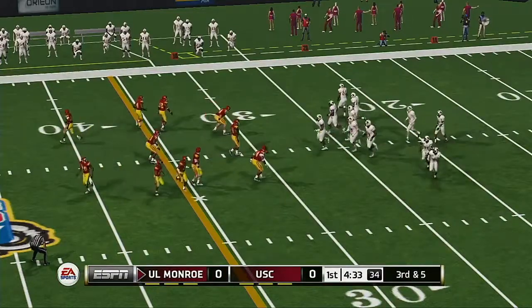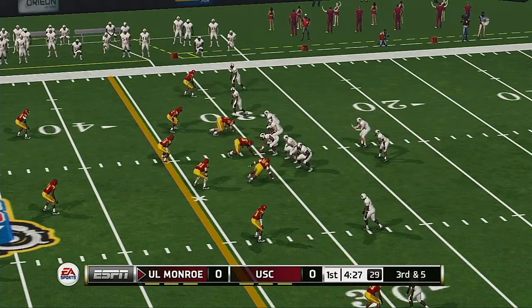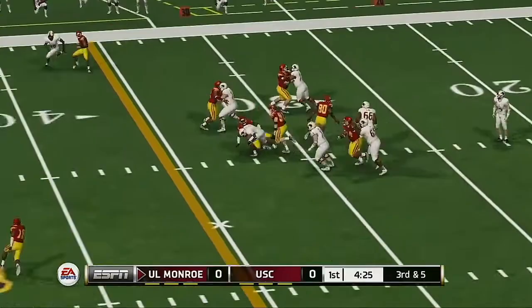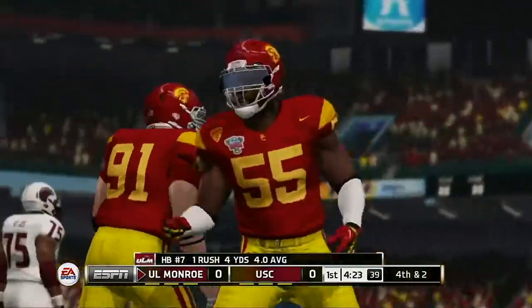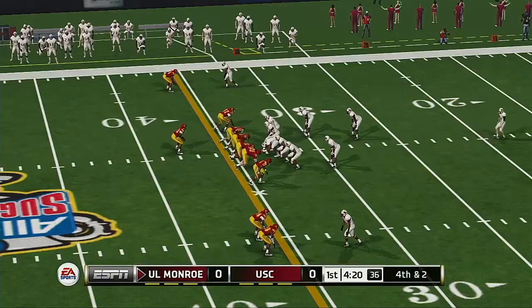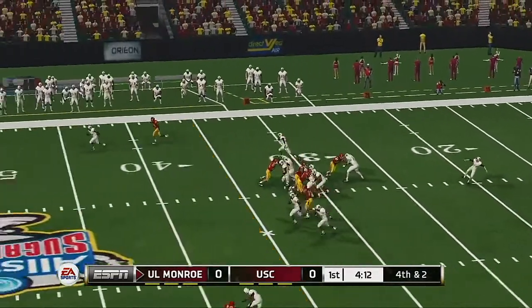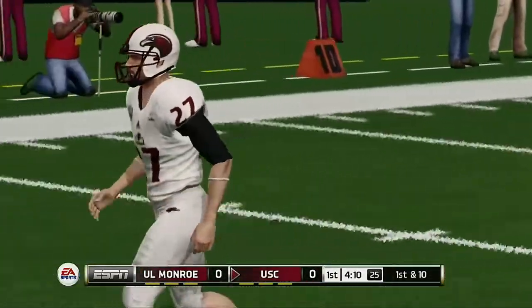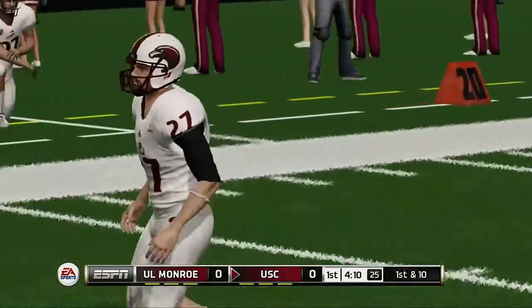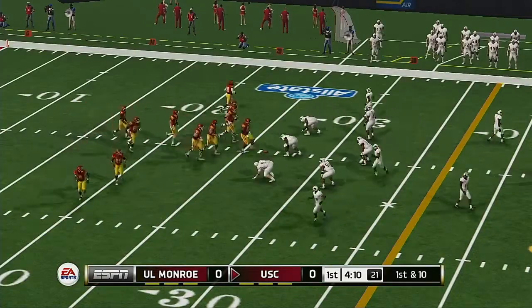From their own 30-yard line, third down. It out to maybe the 33-yard line. That was some sure tackling to make sure he didn't pick up the first down. So let's see what the offense can do as they come out onto the field.